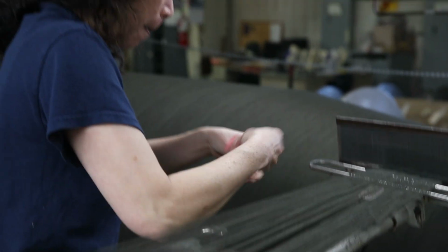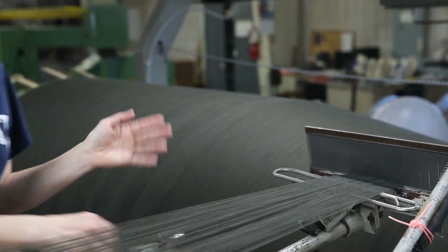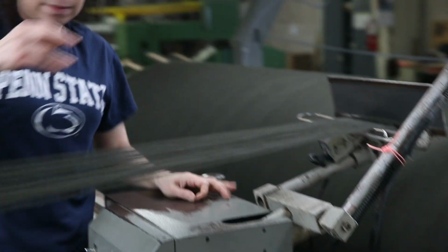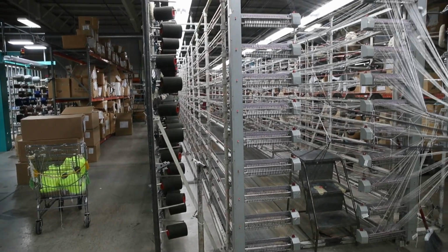There's a sensor for every one of those strands of yarn. Every strand of yarn has a sensor, yeah. So you see how there's a red light on there? That would mean that that's where the yarn came from that broke. So it's on that third level up, but now it's off because she just tied it back up.